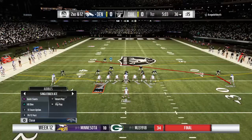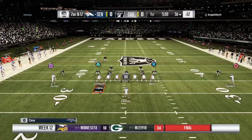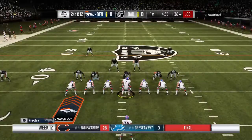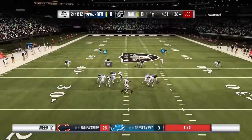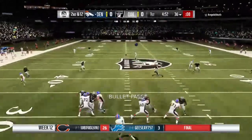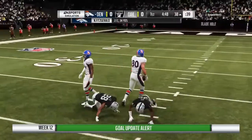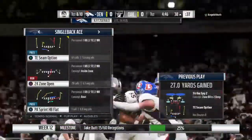Now let's go. Green 39. Green 39. Gone. He'll drop to throw. He's got his tight end, Jake Butt, a very solid gain of 27.